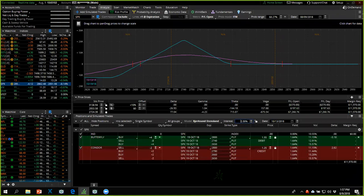Thanks, Scott. A good question. How would you list the importance of the Greeks? So, Road Trip is not managed by the Greeks as such. There aren't rules or guidelines that say when delta gets to this, then you need to make an adjustment. He does it more based on the graph and various settings of the graph.